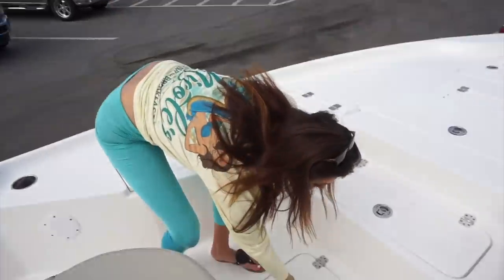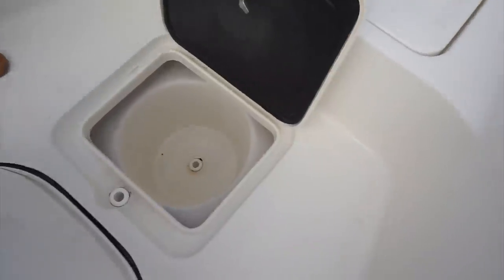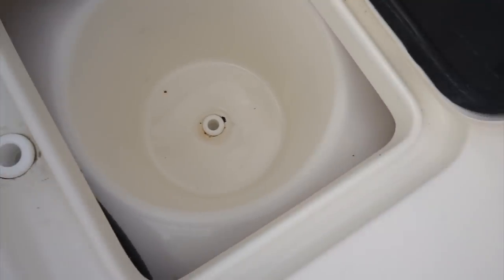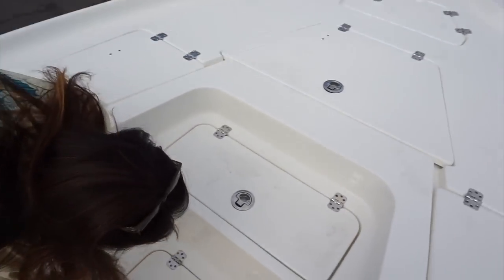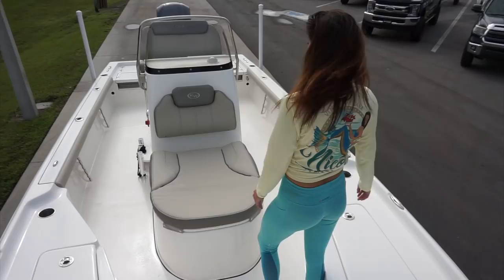All right, guys, check this out. This is your cast net locker. They've got the bucket one up here, and they have a compartment for your cast net. It fits your bucket and it has a drain. That is awesome. If you also notice, all the latches have a lock. That's convenient. Except for the anchor.